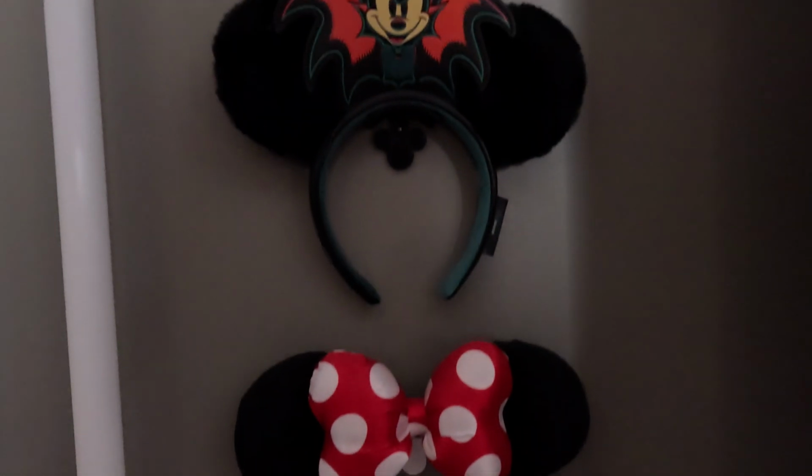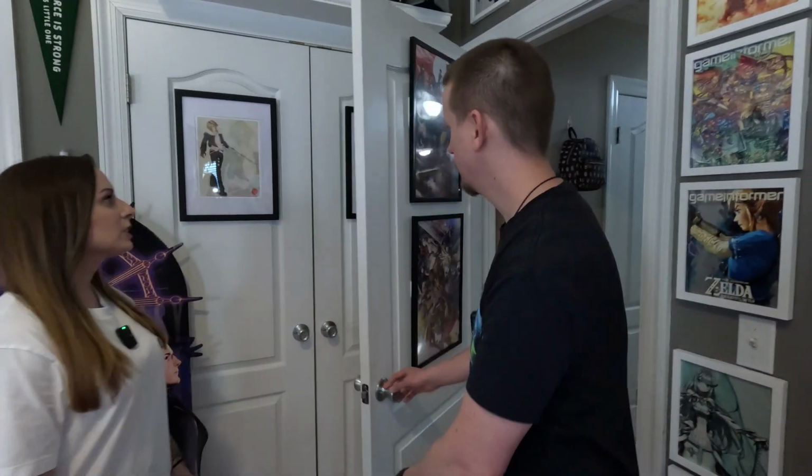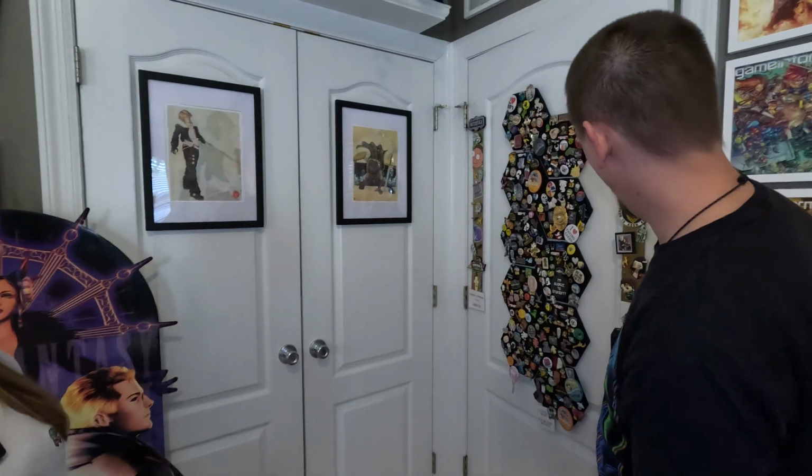So in addition to gaming, I like to collect whatever strikes my fancy, and we go to Disney all the time, so I have a lot of Disney Mickey ears here that I've collected. Very cool. And then you said you got some stuff behind the door, huh? Actually, yes. Oh, okay. Whoa.